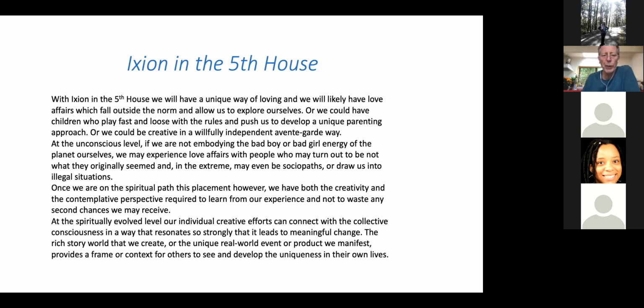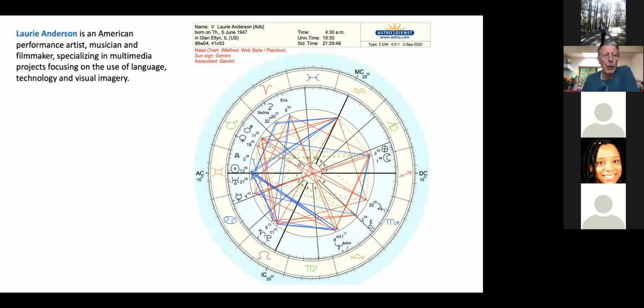And at the spiritually evolved level, our individual creative efforts can connect with the collective consciousness in a way that resonates so strongly that it leads to meaningful change. The rich story world that we create, or the unique real world event or product we manifest, provides a frame or a context for others to see and develop the uniqueness in their own lives.